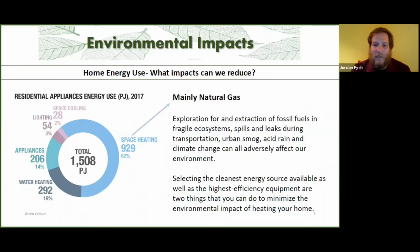Exploration for and extraction of fossil fuels in fragile ecosystems, spills and leaks during transportation, urban smog, acid rain, and climate change can all adversely affect our environment. And so selecting the cleanest energy source will have the highest impact. And that goes for your house as well.